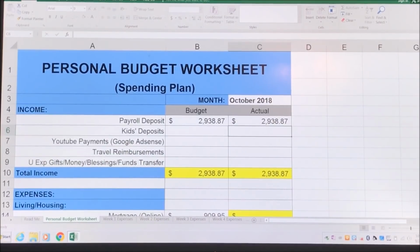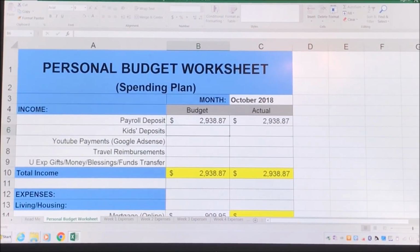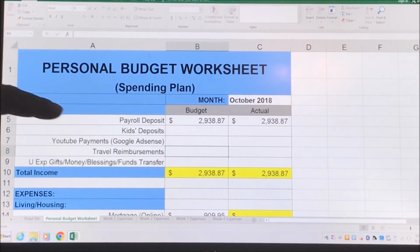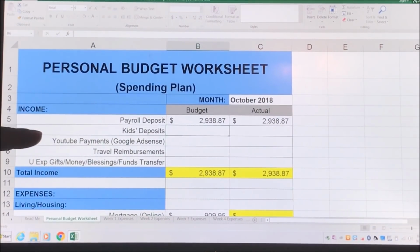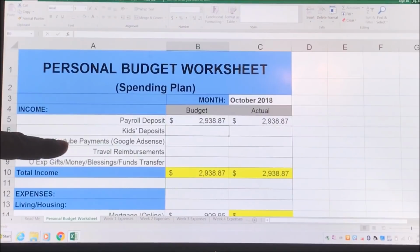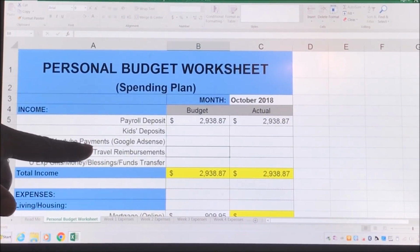So my budgeted category was $2,938.87 for my payroll deposit. I did not budget in any kids deposits because you never know what's happening with that. YouTube payments, travel reimbursements. Although I am taking a trip this month, I'm actually taking 2 trips this month.